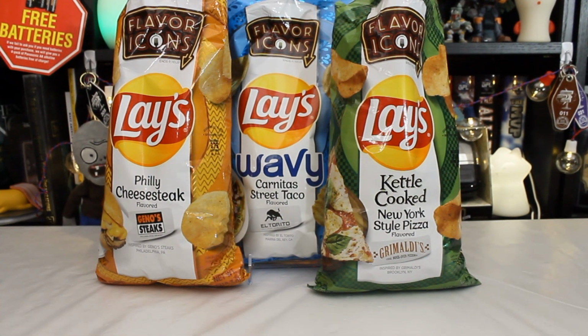I hope you found this flavor comparison to be at all interesting, and now you know if you want to buy these things or not, maybe.